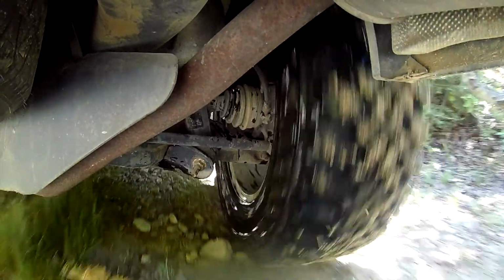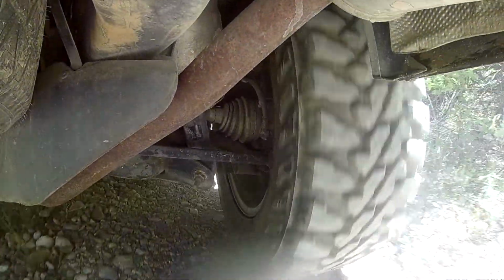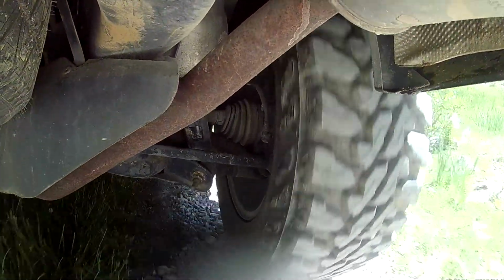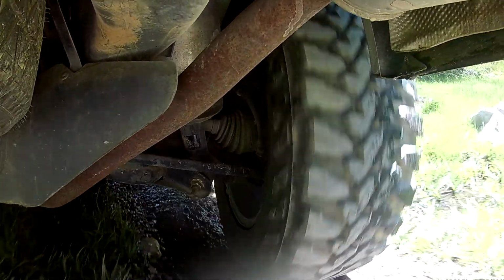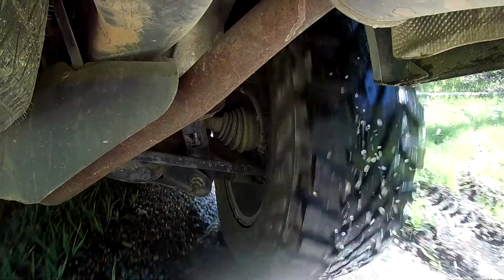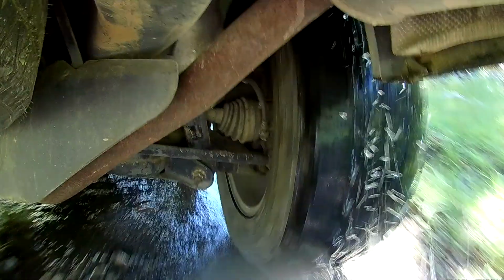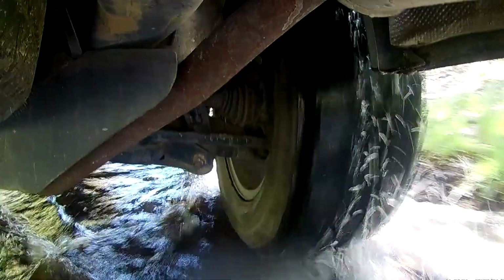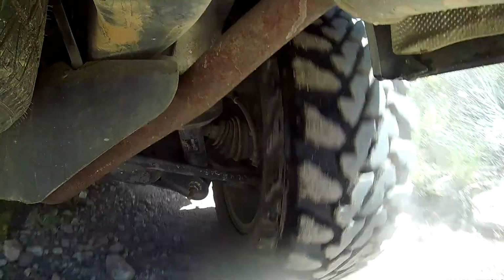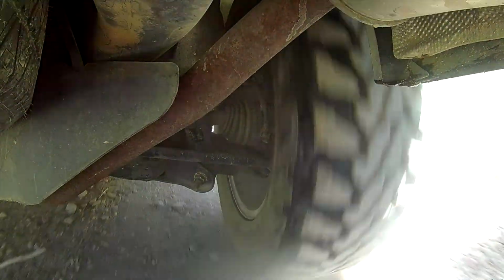On-road noise, there is some to be expected, but I'd say it's better than some AT all-terrain tires that I've tested in the past, and definitely better than several mud terrain tires I've tested. For new tires, they do not feel squirrely on the road. I know I've gotten new tires where there's so much flux in that tread that going down the pavement, it squirms around the road. Did not notice that on this rig, on these tires.